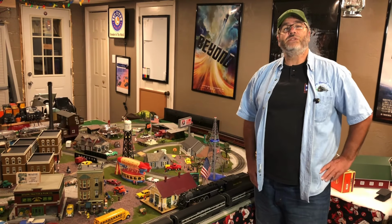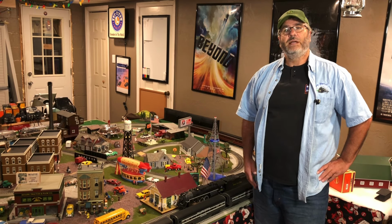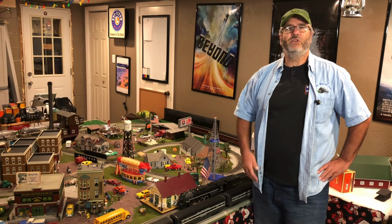Well, just when I thought it was safe to put away the New York Central F3s from the Century Club and the passenger cars I found, nope, they're back out on the layout. Stay tuned and I'll tell you why.